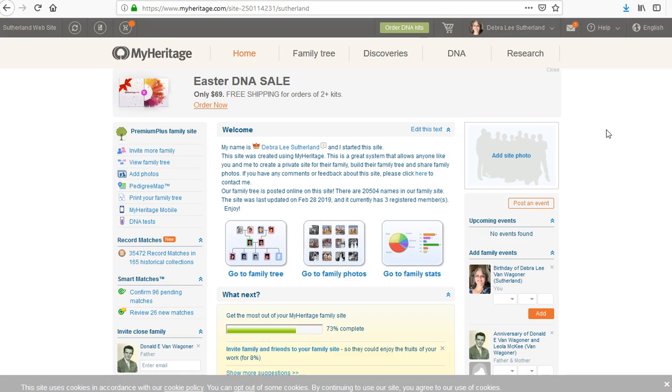And then there's also another program called GEDmatch. GEDmatch.com. And it's a free site that you can also upload your DNA into, and they can give you ideas on who you match in there.